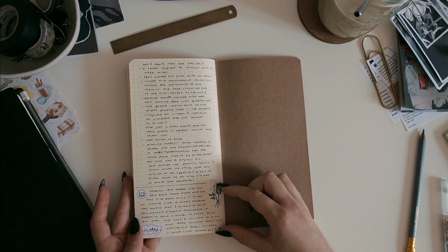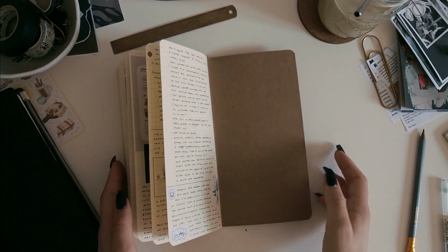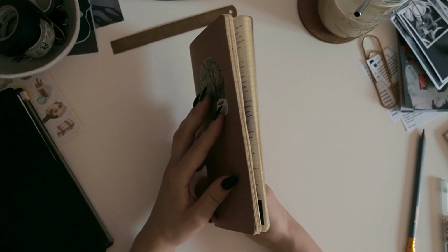I had a very small entry at the back to sum up some thoughts that I had about the book, and that's it. I really like that it's chunked up quite a bit. I think it's very satisfying.